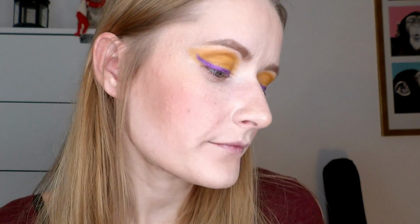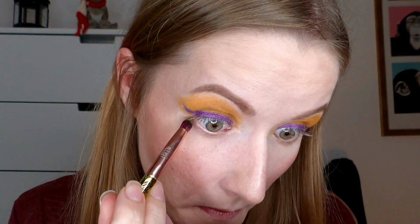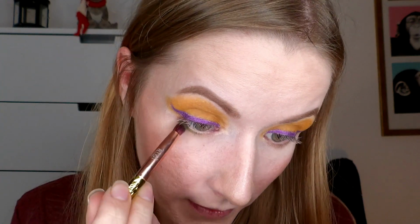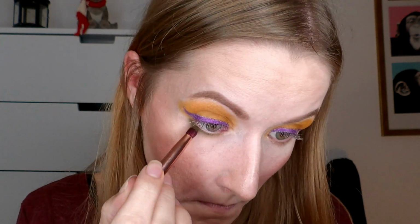Okay, so now, as I said, I'm gonna go into the color Milda. When I swatched this one, I didn't find it as opaque as this yellow over here, the color Oshun, but I'm hoping that it's just a color that doesn't swatch that well. Seems like I'm right, but we will see.